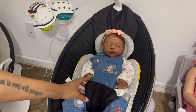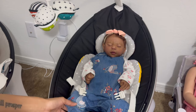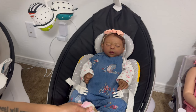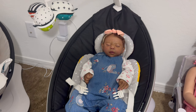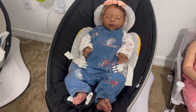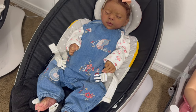sleeveless onesie. And I don't have a topic for today, and I want to see if I can think of something really quick. Oh, this is something I just thought of, and I'm pretty sure I did this topic so many times before, but my answer always changes up, and I know some of you guys' answers probably change up as well. So we're going to change her, and then we're going to talk about, what do you prefer, vinyl dolls or silicones? So that is going to be the topic for today. I'm changing her in our Four Moms Mama Rue.